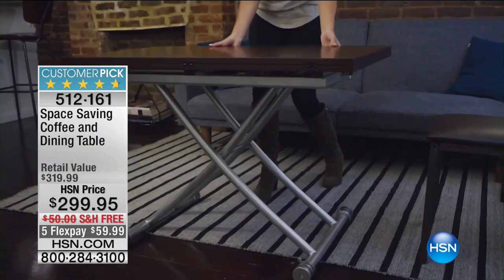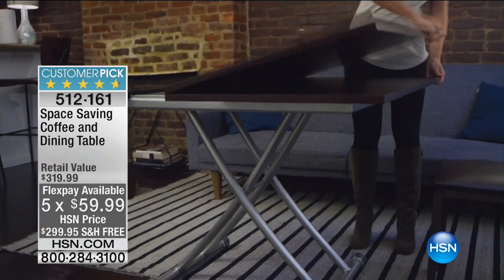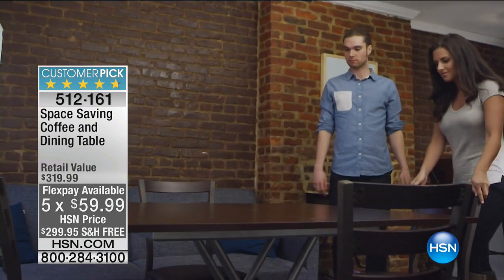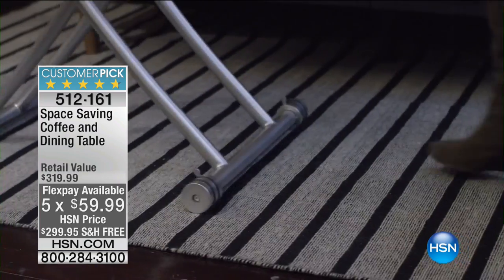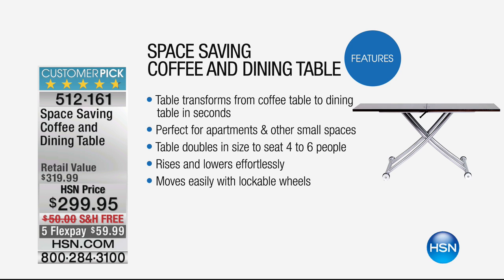Paul says I have 90 left. This is easily the most amazing table I've ever seen anywhere, because this table opens and doubles in size. It raises and lowers itself. It's made of that beautiful tubular steel that is so strong. It has caster wheels. It rolls. It goes up. It goes down.